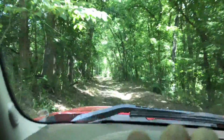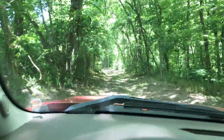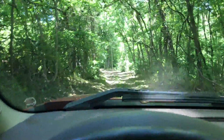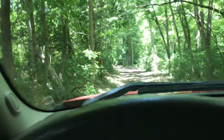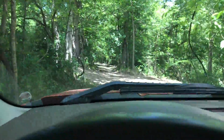You'd probably be fine in a car, but you'd be better off in a truck or a 4-wheel drive. I can hear one of the guys on the Bobcat in the distance. Actually, not that distant. See where he's working here. He's working just up the hill. I don't think he's on this particular property.